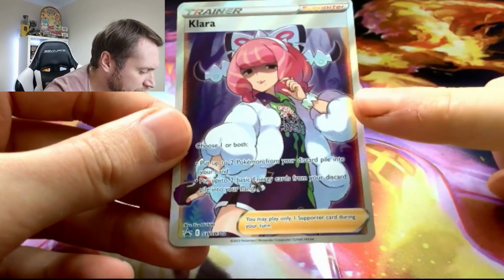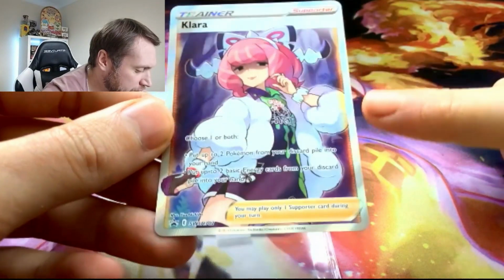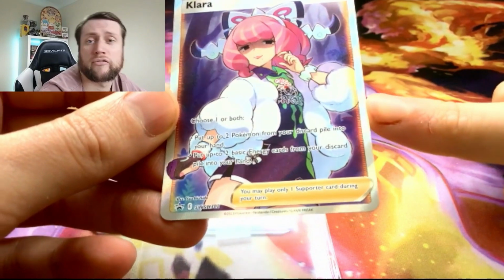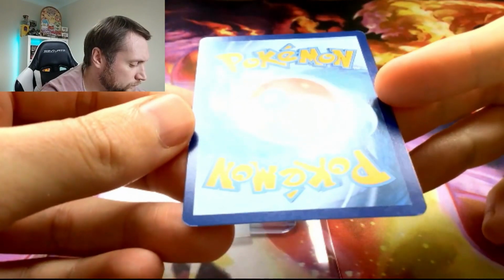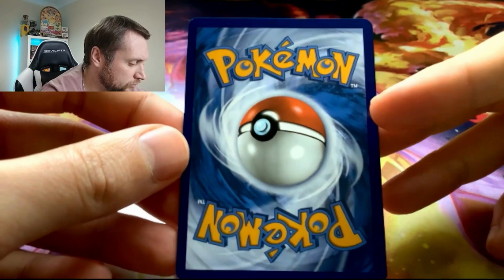The centering is the border right to left and top to bottom. The centering on that is really nice. There are no issues with the holo. With the holo, you can always try to put it in a bit of light just to have a look at it and turn it over. There are no issues with the card on the back that I can see. No issues with the corners whatsoever.